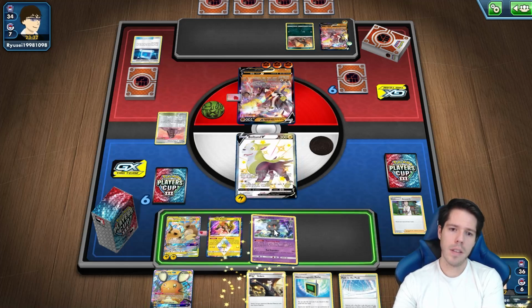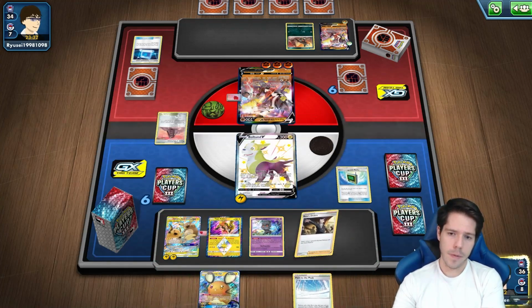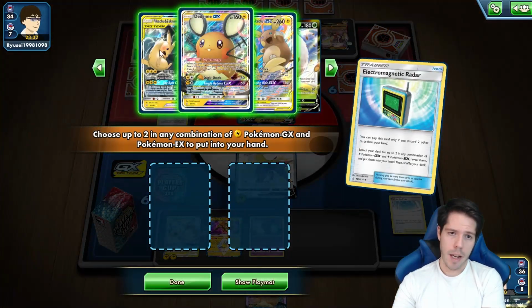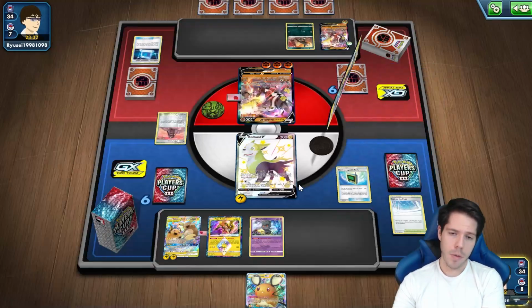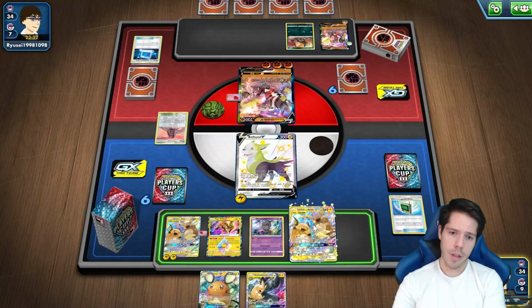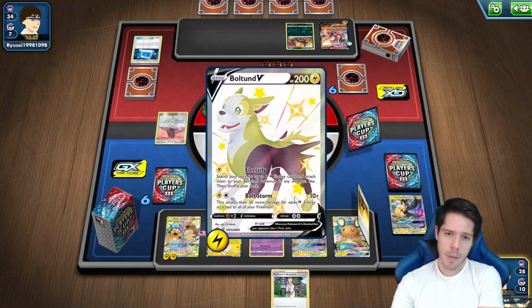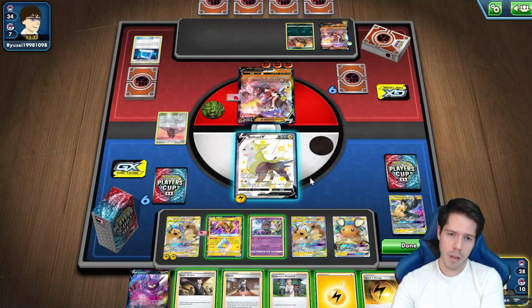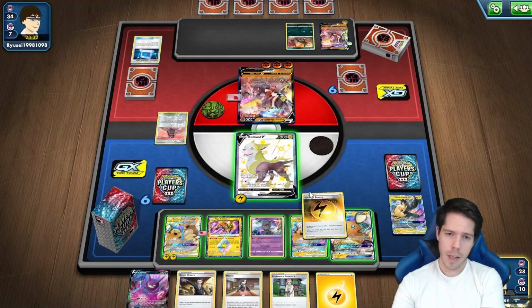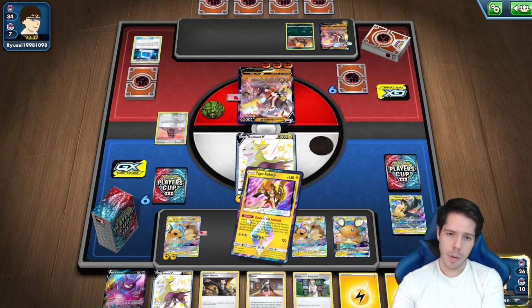Let's do this. Let's grab Pikarom and Raichu. I honestly think I'm gonna be better off just going full paralysis mode here. So I'm gonna go ahead and do this. The Path to the Peak probably looks very confusing for my opponent right about now. Okay, I'm gonna go ahead and attach this here. No Path to the Peak for me yet.